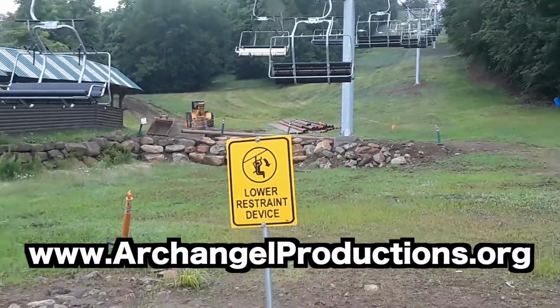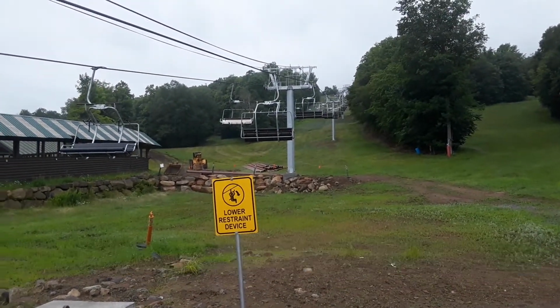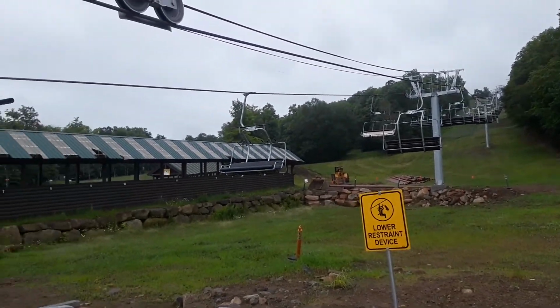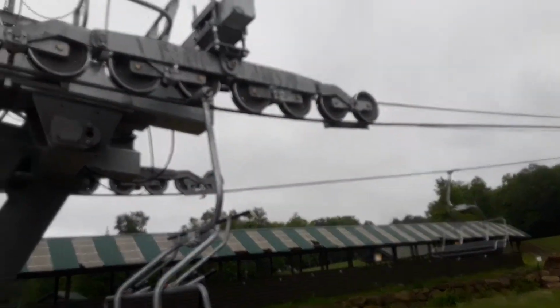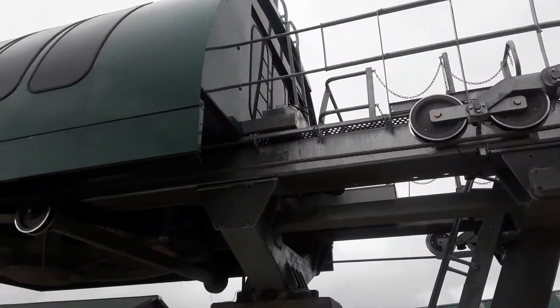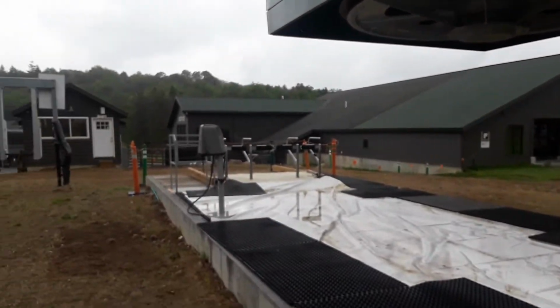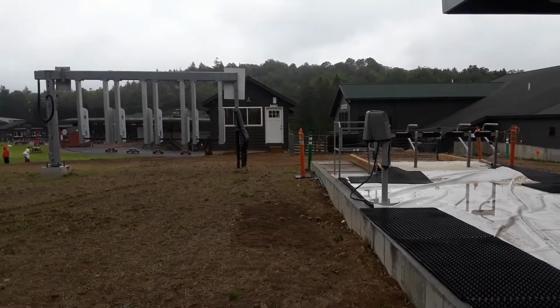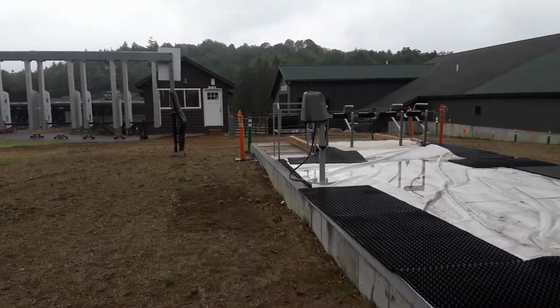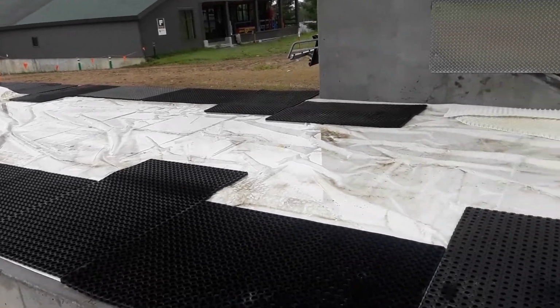But now, let's get to this. The Sunway chair. We walked around the base area, amazed at what the place looked like without snow. I started out walking around the Sunway chair here. It looks like they have the black rubber mats weighing down some sort of white plastic sheet protecting the floor.